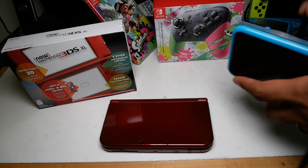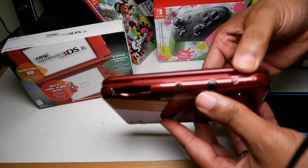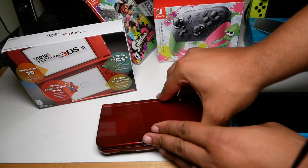Let's see. The power button's on the bottom. That's dope. Hopefully I don't accidentally hit that button and power it off. Now, yep, the power button's on here. That's the same.